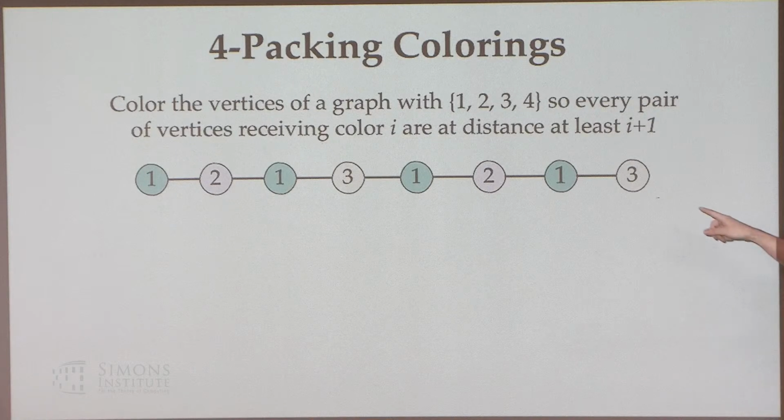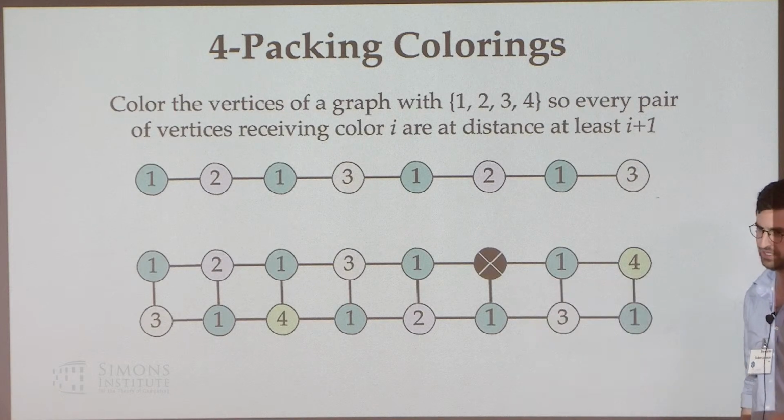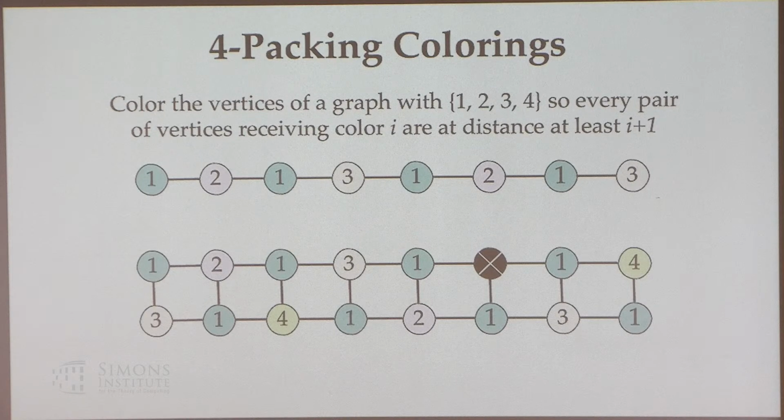Here, as opposed to standard graph coloring where a path has chromatic number 2, the chromatic number is 3. And actually, if you now take this graph, this cannot be packing colored with 4 colors, and there's just no way of filling in this gap, for example. So this is the problem: can we color the vertices of an input graph respecting this restriction?